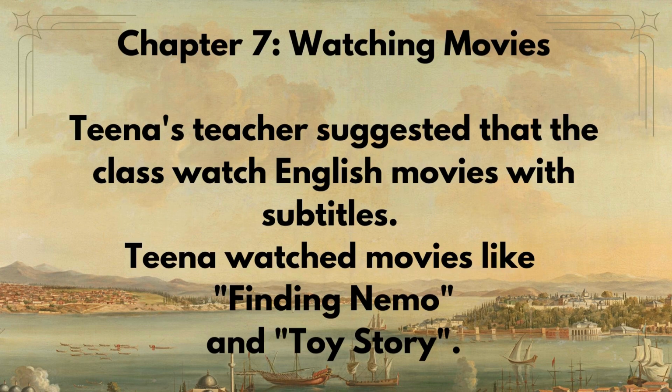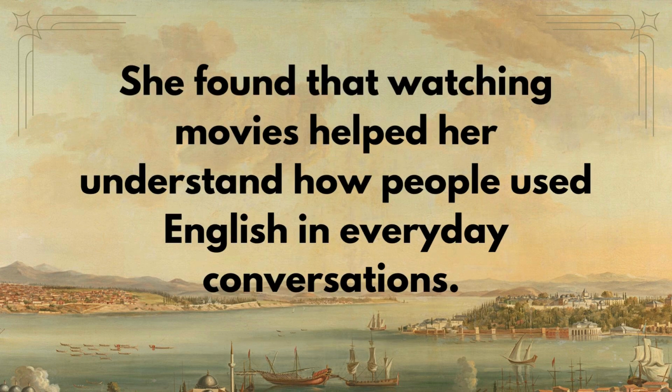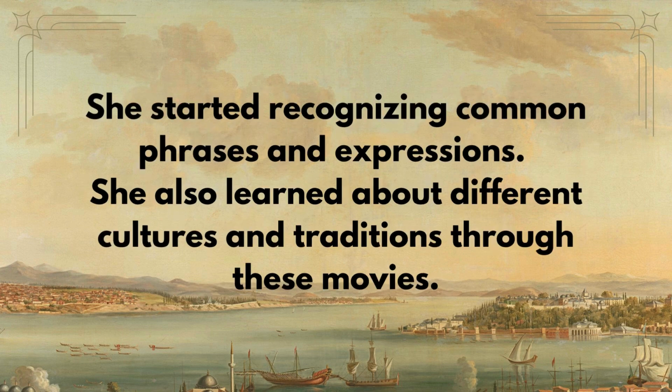Chapter 7: Watching Movies. Tina's teacher suggested that the class watch English movies with subtitles. Tina watched movies like Finding Nemo and Toy Story. She found that watching movies helped her understand how people used English in everyday conversations. She started recognizing common phrases and expressions.